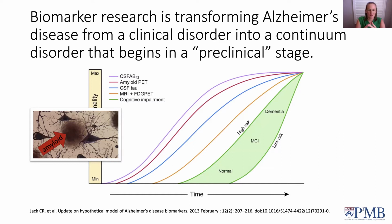So right now, there's research going on to both validate the preclinical Alzheimer's disease construct and also to try to identify therapies that could either delay or prevent the onset of dementia. And because later stage trials haven't been successful, the research has been pushing increasingly earlier, hoping that intervening earlier rather than later in the course of disease can result in identifying an effective treatment.